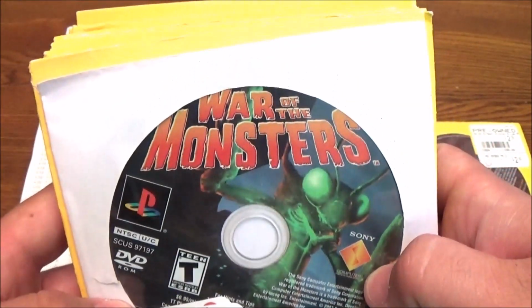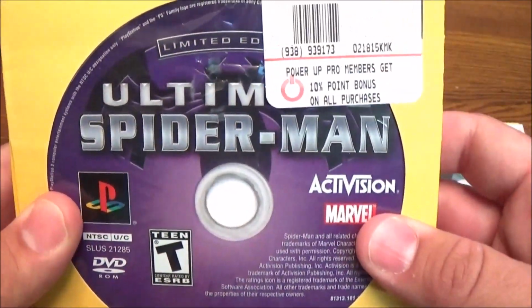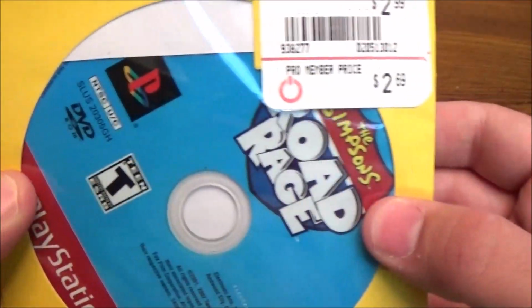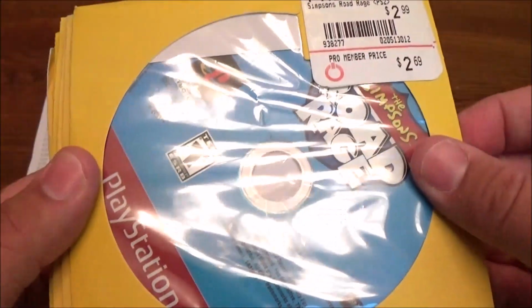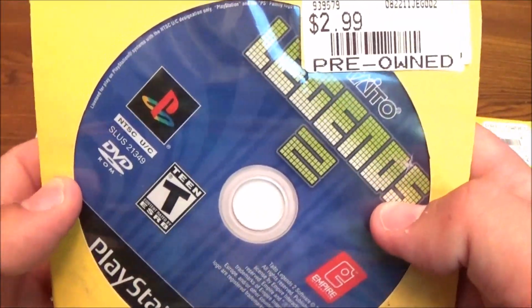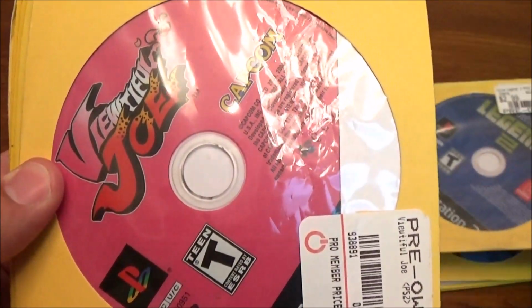Loose, this goes between like what, $5 to $10? Ultimate Spider-Man, the limited edition version. Simpsons Road Rage, it's not Black Label, but I'm not complaining. Taito Legends 2. I've actually never, ever come across this in the wild. I come across the first Taito Legends pretty frequently.